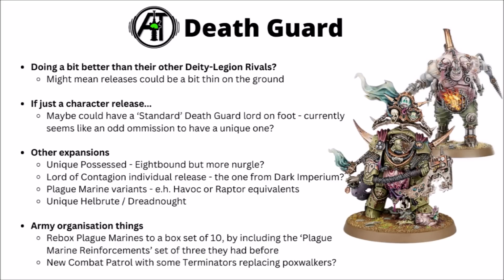Next up, for the Sons of Mortarion, we have the Death Guard. They're doing a bit better than their other rival deity legions, such as Thousand Sons and World Eaters right now. They did get quite a lot of kits and love in 8th edition when they were the primary antagonist faction to the new Primaris. If they just get a standard character release, then perhaps something like a standard Death Guard Lord on foot of some sort might be a reasonable addition to the range.